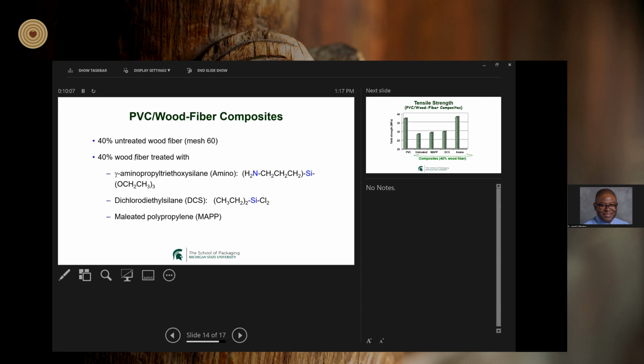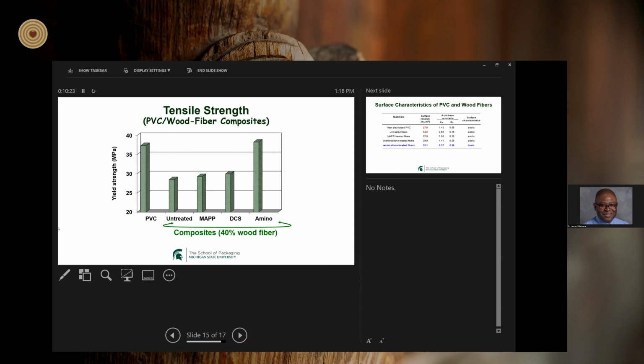So I took 40% wood and mixed it with PVC. We made this PVC composite, and then we tested the samples. Again, I will focus only on the tensile strength, because strength is what I'm interested in here. The results are shown here. This is the yield strength of PVC. This is neat PVC, only plastic lumber. And this is the counterpart, which contains 40% untreated wood fiber. And these three here are the treated fibers.